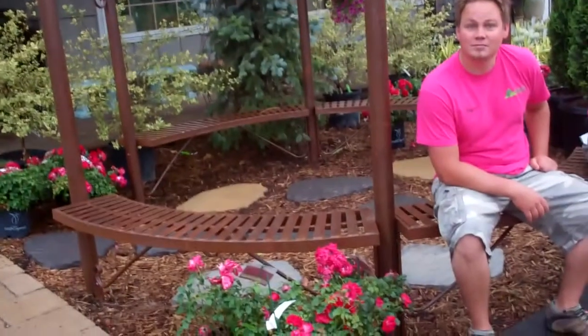Hey, how's it going? This is where you'll find me and Justin on most beautiful days at Ground Fest. Just sitting around shooting the breeze, checking out this sweet new gazebo. Beautiful plants that we got going on out here. What else we got going on today?